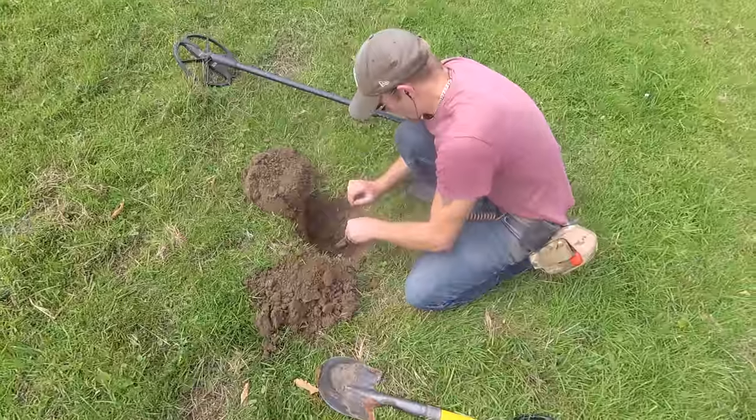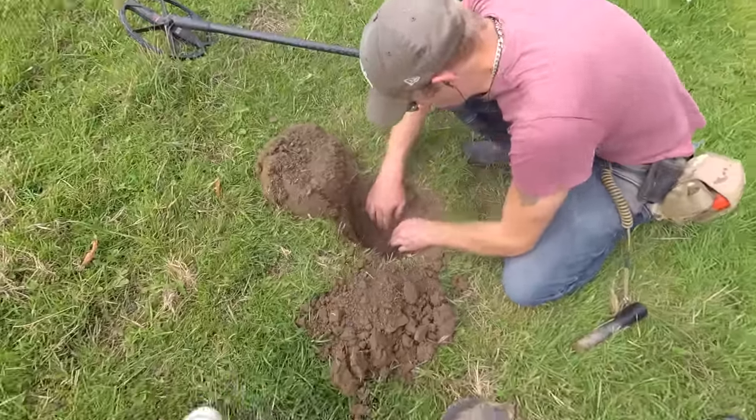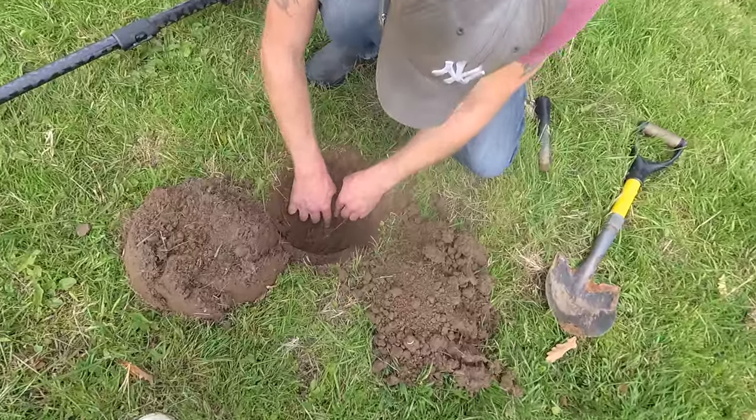Right. He's found a target. You got something, mate? You got something. Doesn't know what, but he's got something. I want to be careful because I'm sure I saw some bronzy, coppery sort of colour. Oh yeah, probably it's not there.